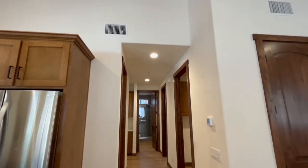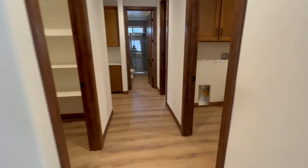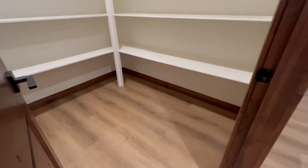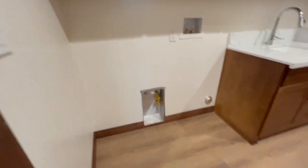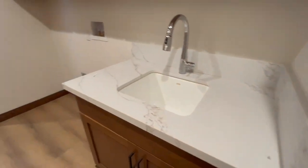So, we're gonna go down the hallway. Gonna run into 3 beds, 3 baths. You also, off the kitchen, have this nice pantry. Again, alderwood door. I mean, that is a nice pantry. And then off to the right of the pantry, you've got the laundry room. Without the appliances. But you got the same countertop as in the kitchen. Pretty much the same sink.